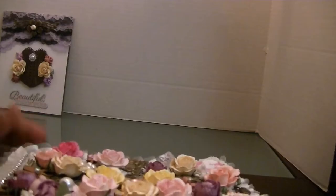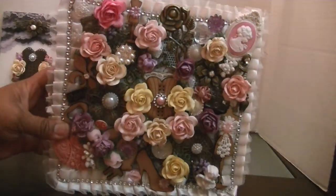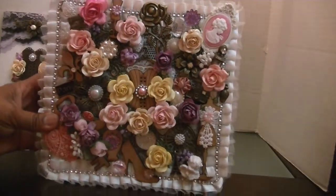Okay, and so that's the cigar box. I left the sides of the cigar box plain because I thought the top was way busy enough. So again, this is what the top looks like.